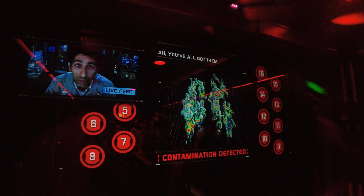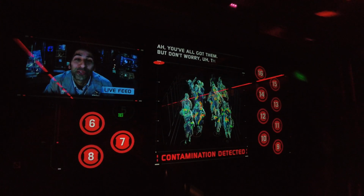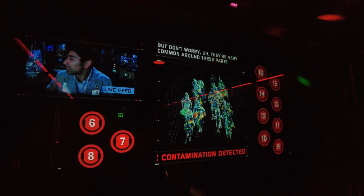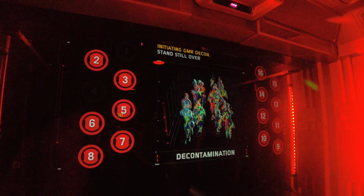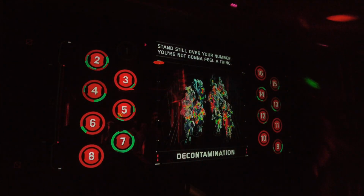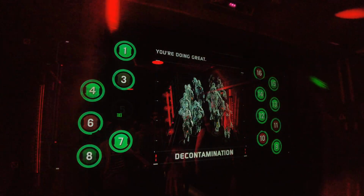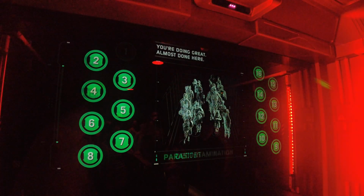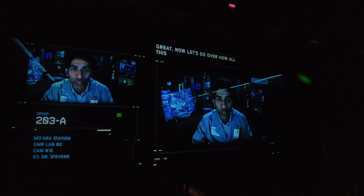You've all got them. But don't worry, they're very common around these parts. Let's start the decon. Initiating GMR decon. Stand still over your number, you're not going to feel a thing. You're doing great. Almost done here. They're all clear. Great. Now let's go over how all this works.